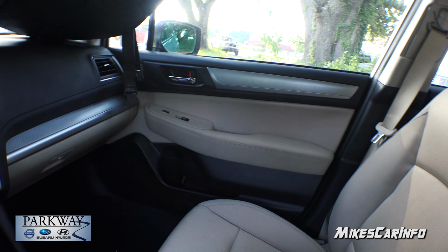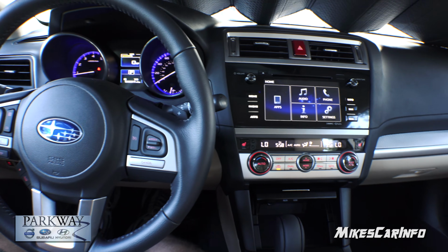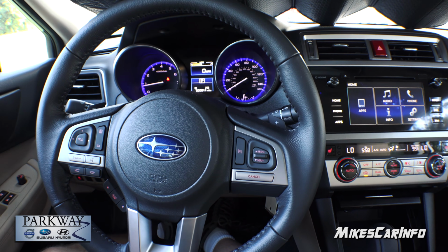Alright, so there you have it. 2017 Subaru Legacy 2.5i Premium.